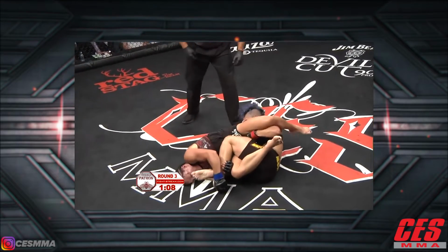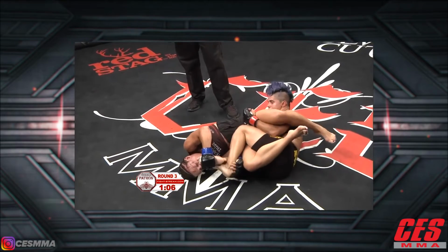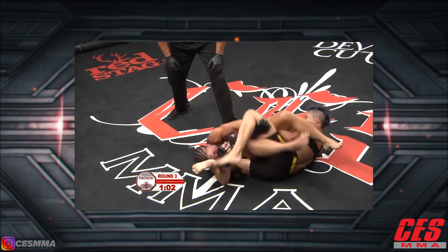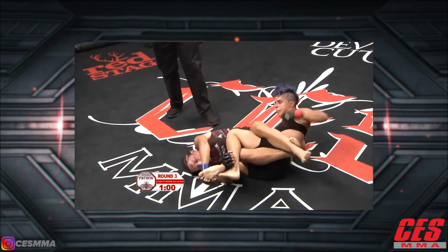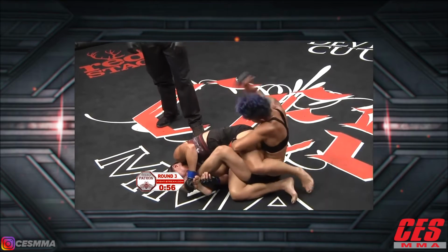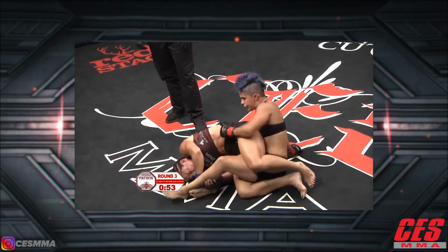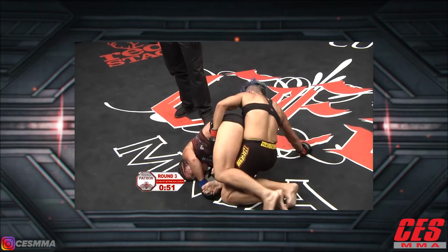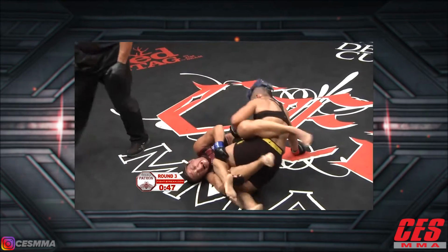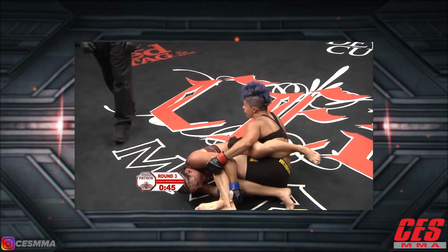There by Bridget. She's looking to attack an ankle now. Maybe we spoke too soon. Narcisse trying to reverse. Well, she's trying to attack an ankle. This is a toe hold right here. Medeiros again right to the midsection with a series of left hands. Now turns over. 48 seconds to go in the fight.